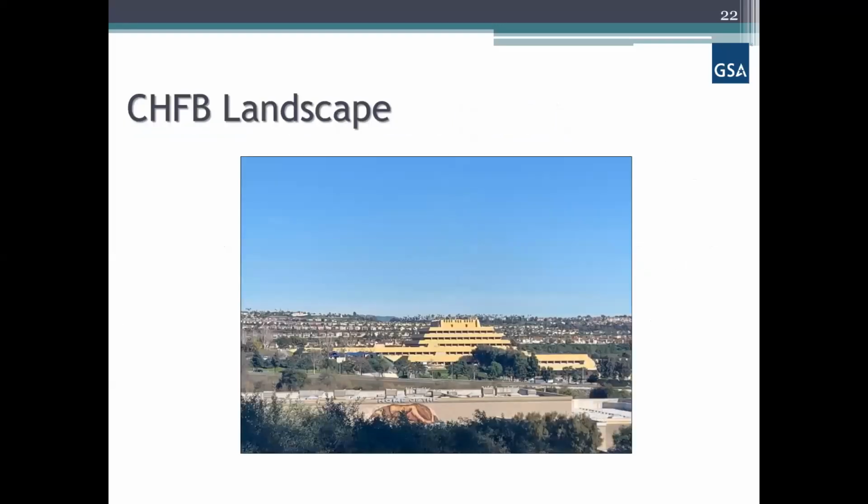Here's just a nice picture of the landscape for those of you not familiar with the building, although if you're attending this meeting, I'm guessing you're familiar with the building.